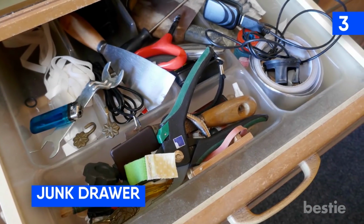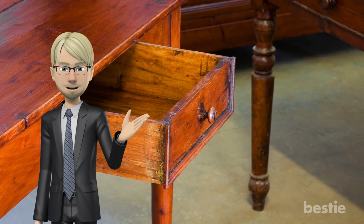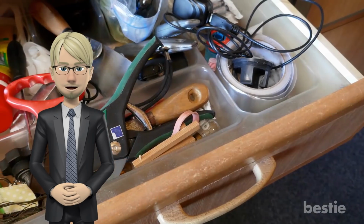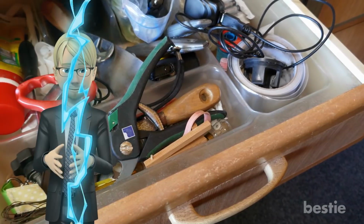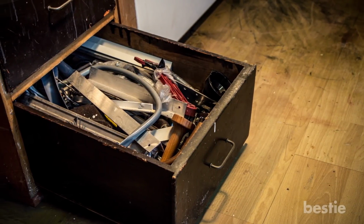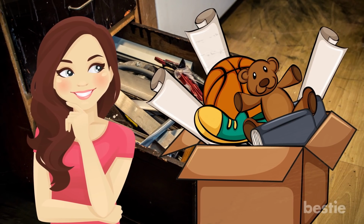Number 3, junk drawer. Oh, this is my favorite place to clean. There's always some hidden surprises. Clear the clutter from your junk drawer. Organize the stuff in there. If you're like me, you have multiple junk drawers in every room. It can be a pleasant trip down memory lane clearing all of these.